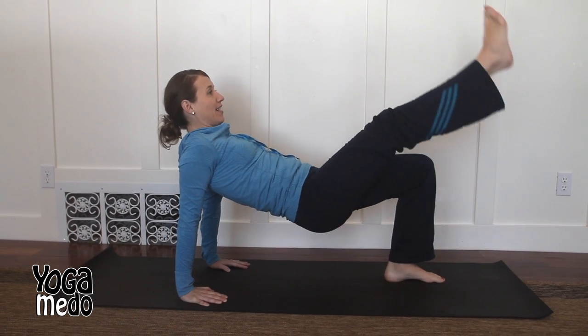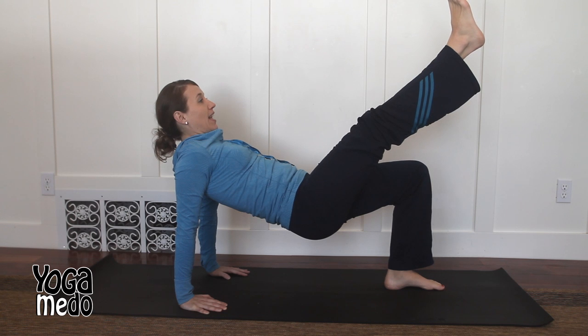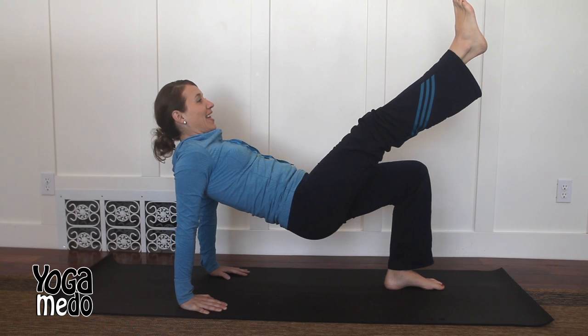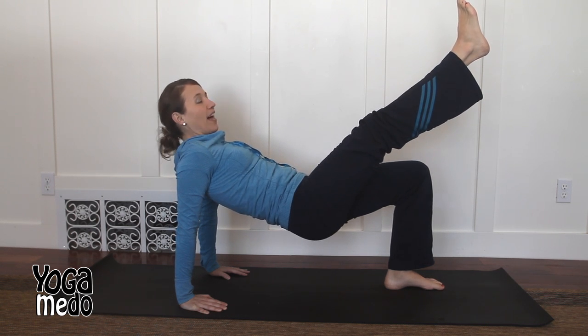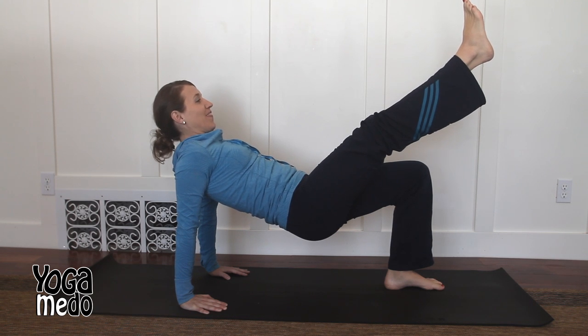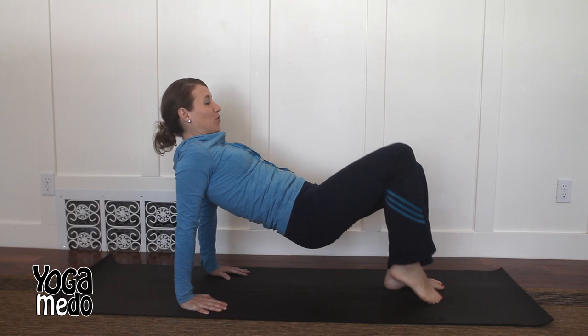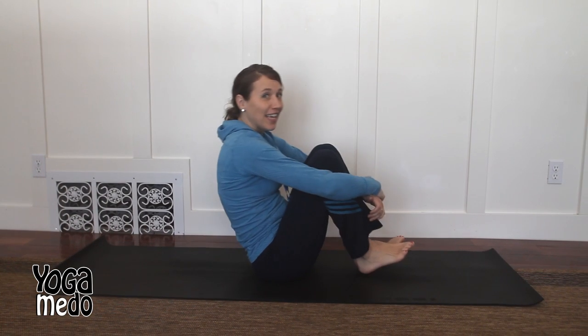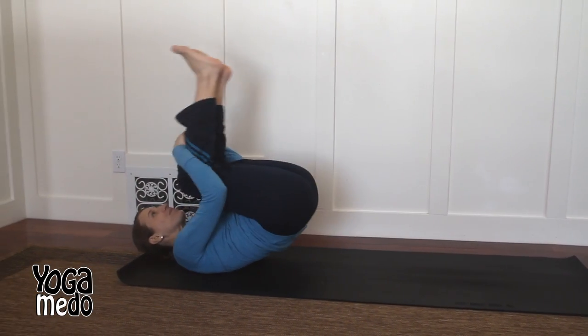Add on your right leg. Inhale and exhale. Inhale and exhale. Last one. Inhale and exhale. Drop that right foot down. Bring your sit bones down. Hug your knees and rock it back.